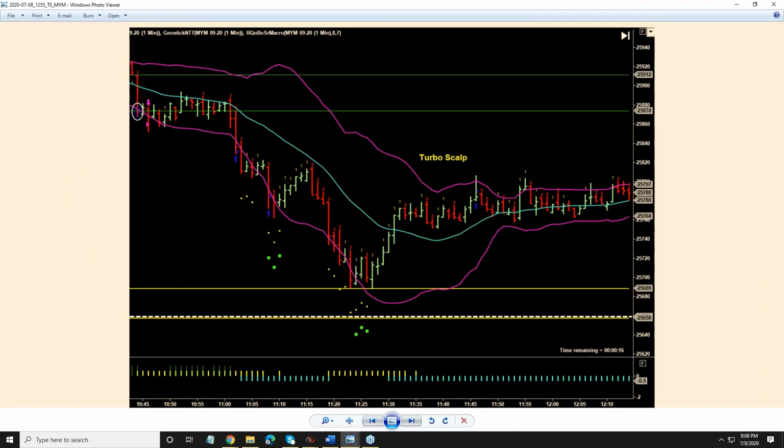This is from today. This was a trade that started when I left you guys. I transitioned over to Joe this morning. For those of you that took that Dow short that I talked about, it was the last trade I put on. This was a turbo scalp trade, roughly about 10:45 this morning. You can see the qualifier.